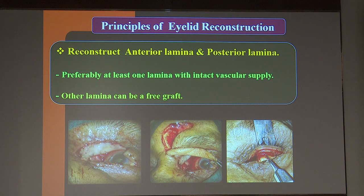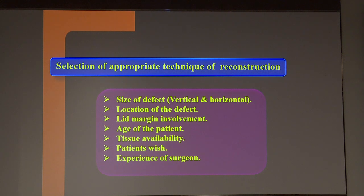The principle is to reconstruct the anterior lamina and posterior lamina together, preferably with at least one lamina having intact vascular supply. The other lamina can be a free graft. The selection of the appropriate technique of reconstruction is very important. It depends on the size of the defect, vertical and horizontal, the location of the defect, whether the tumor is located at the medial canthus or lateral canthus, and whether the lid margin is involved or not. Age of the patient, tissue availability, what the patient wants, and the expertise of the oncologist also matter.